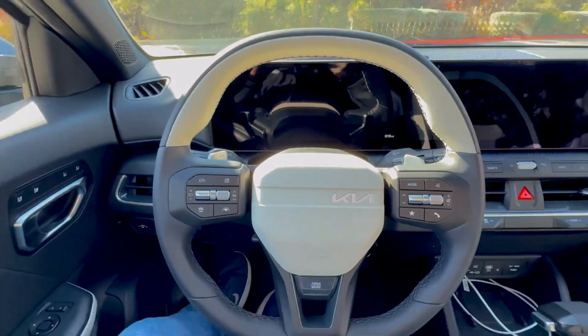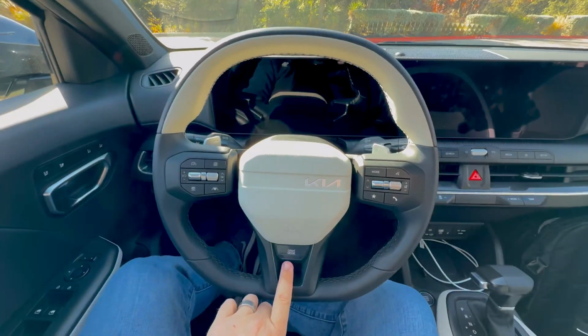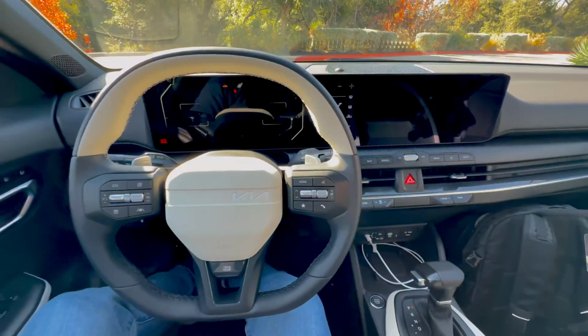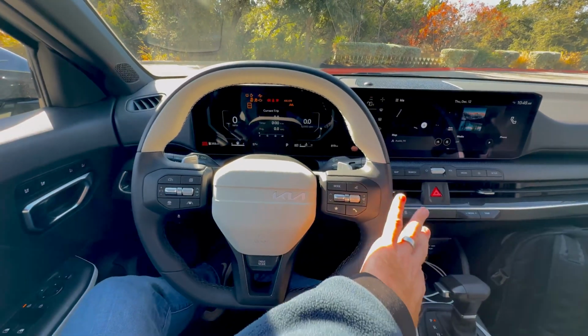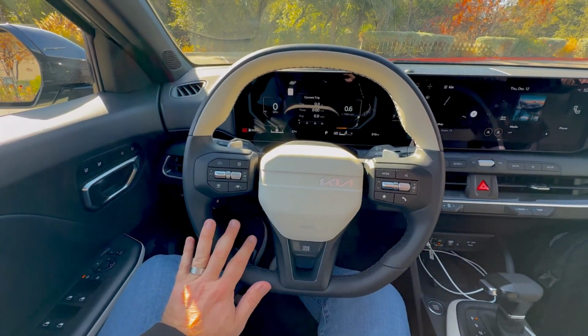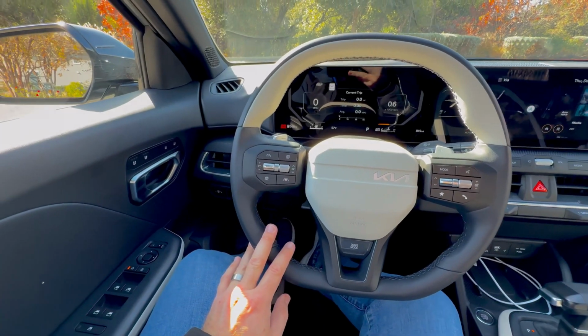Also unique to the GT line is the steering wheel, this very unique 3-spoke steering wheel. You can see our drive mode button is right there, but our engine start button is all the way over here. So it is not hidden behind the steering wheel. You can see we get all our ADAS and entertainment controls here on the steering wheel itself.